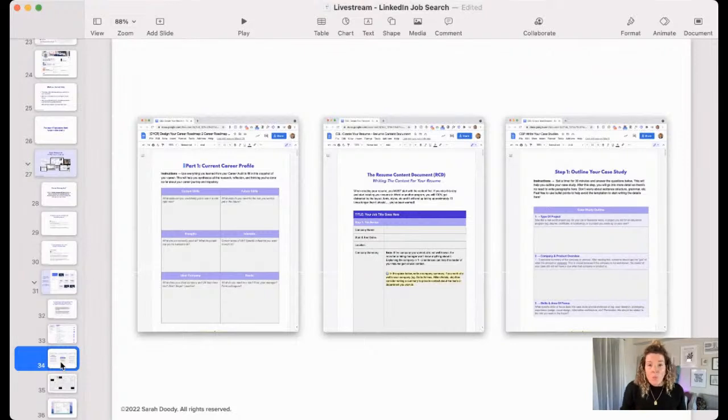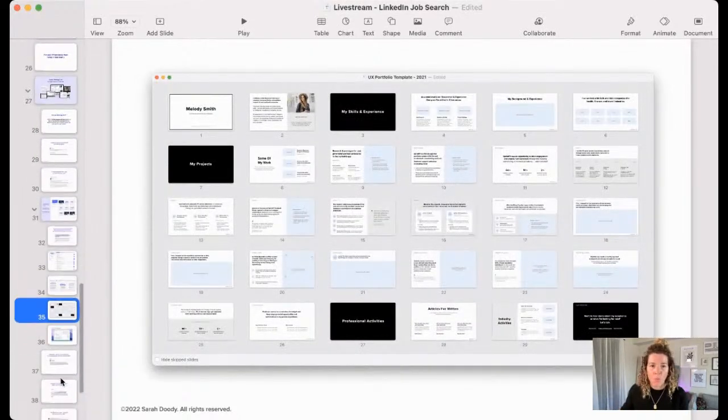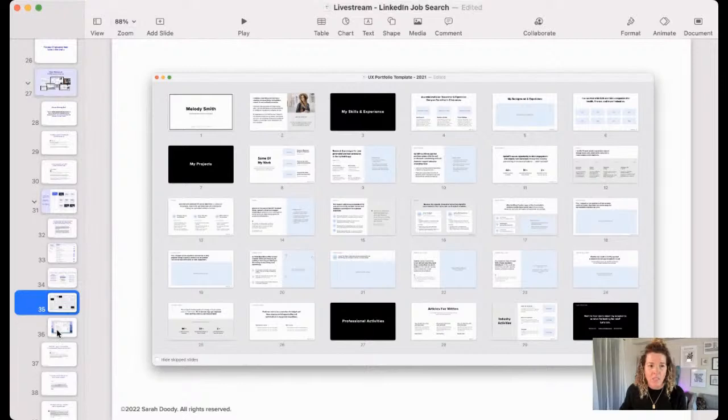And each template and worksheet is very example driven. So it's like, here's how to do this. Here's an example. Here's an example of a not good resume bullet point. Here's an example of an amazing bullet point. Write your own bullet points. It's very, very broken down like that. We have an incredible portfolio template that will save you a ton of time. It's basically a giant deck of wireframes for your portfolio presentation.